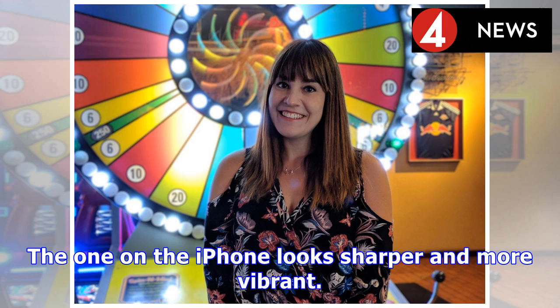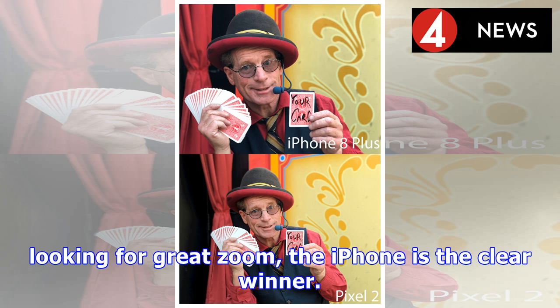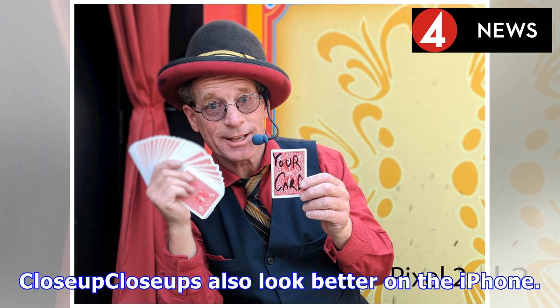In ideal conditions, landscapes seem to be neck and neck on the two phones. The colors on the iPhone 8 Plus seem extra saturated with more contrast, but landscapes on the Pixel 2 look sharper up close. The better shot really comes down to personal preference.